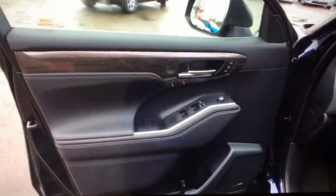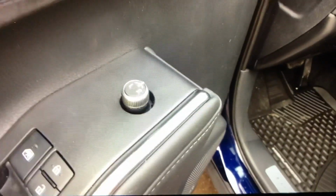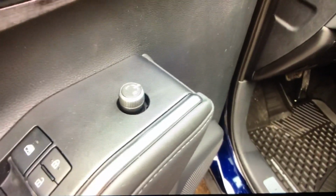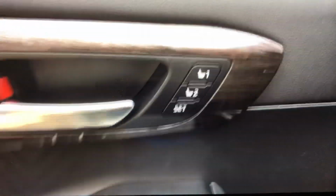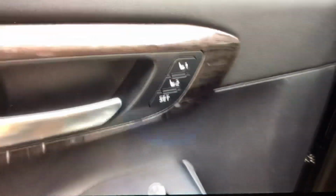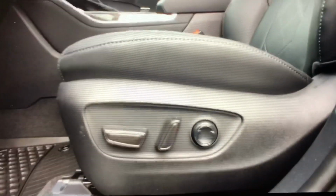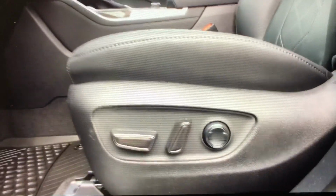On your driver's door here, you have tons of controls. Of course, you have your power windows, which are automatic up and down one-touch windows. You do have your power locks, as well as your power adjustable side view mirrors, which are heated, by the way. You have your memory seat setting here, so you can set it to 2 different drivers. It's super convenient, especially if you have 2 drivers that are commonly driving this vehicle. Just at the bottom there, you have a spot for bottle storage. And one more thing I want to show you before I bring you completely inside is the fact that we do have an 8-way power adjustable driver seat with lumbar support.